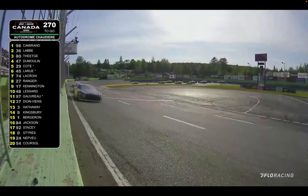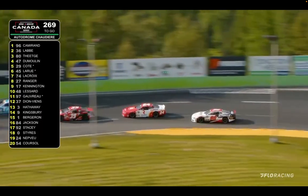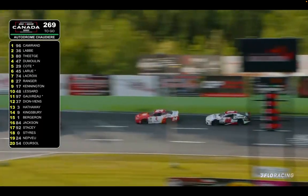Top 3 still running tight quarters here as they work it off turn 4. Putting laps up fairly quickly here. One car with an issue so far. Everybody else still in the mix.